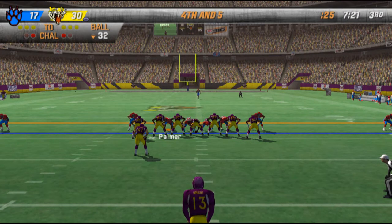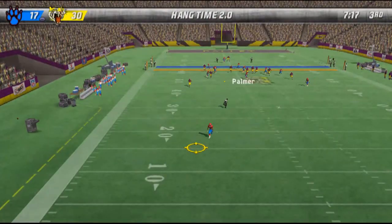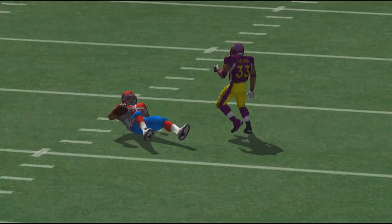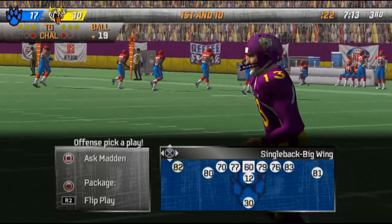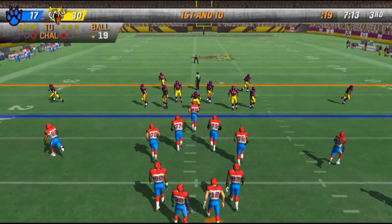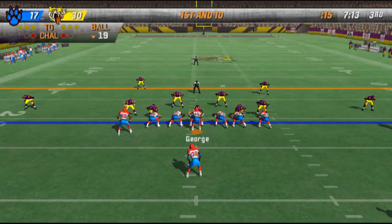Stevens back to return. From the 17. Great hang time on that punt. Return for a gain of 2 yards. Ball on their own 19. Ball on the 19-yard line. One back. Watch your man. There we go.